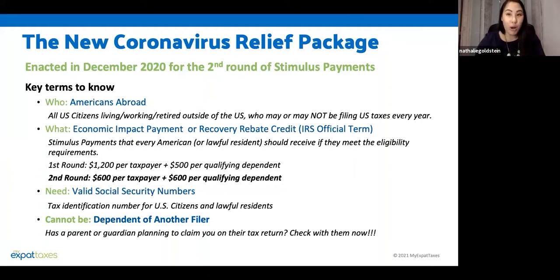So, American abroad, even if you're abroad, you're still eligible for the stimulus payments. It doesn't matter where you are living, where you're working. As long as you're a US citizen and you have a social security number, you're most likely eligible for the stimulus payment.